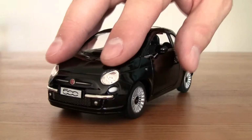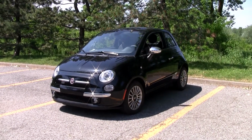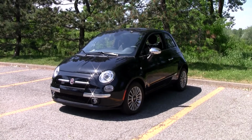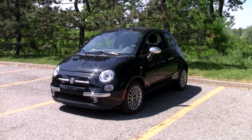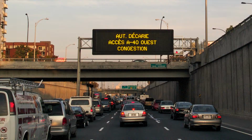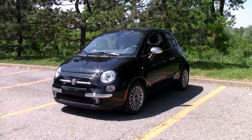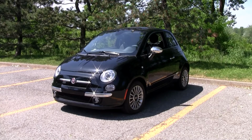In this episode, I'll be reviewing the new Fiat 500. 27 years after leaving North America, Fiat has returned with a retro-style vehicle. But can this North American-made Fiat 500 survive the Montreal area's heavy traffic, deteriorating roads, and crumbling bridges? Well, I've got the keys. Let's find out.